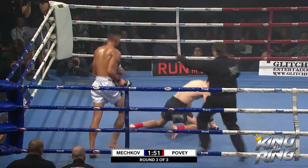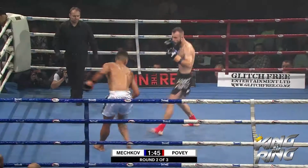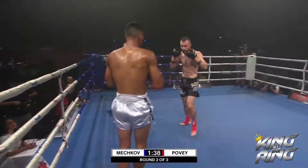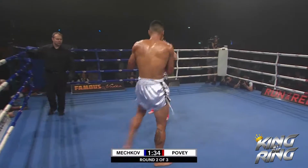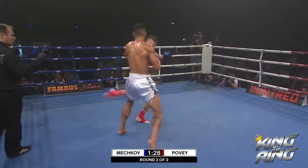And if there's a weakness in his armoury, it is that he doesn't check enough leg kicks. Mechkov really finding a home, tenderising that back leg, and Povey needs to start checking or he's going to be in trouble. Again, all he needs to do is turn the knee out and catch the shin on his knee, and Mechkov won't feel like throwing those kicks anymore.